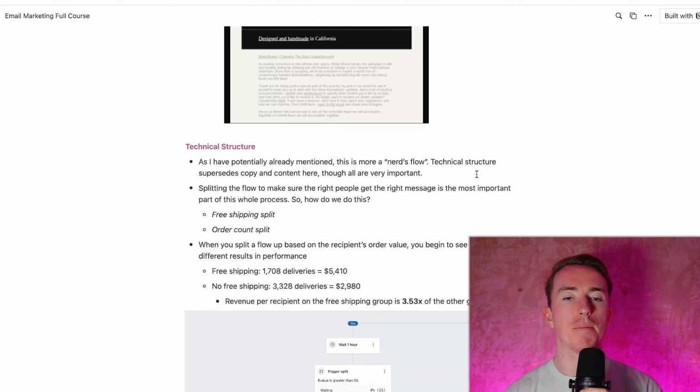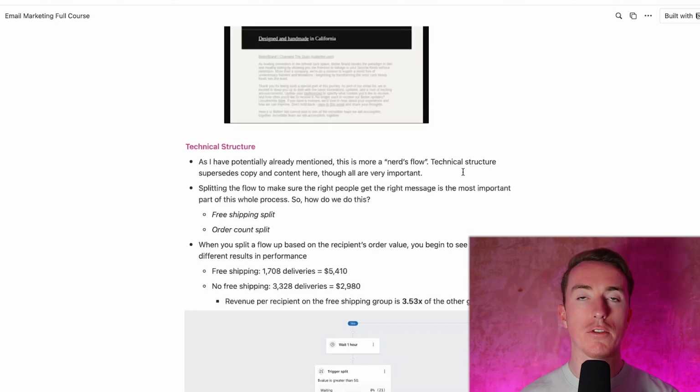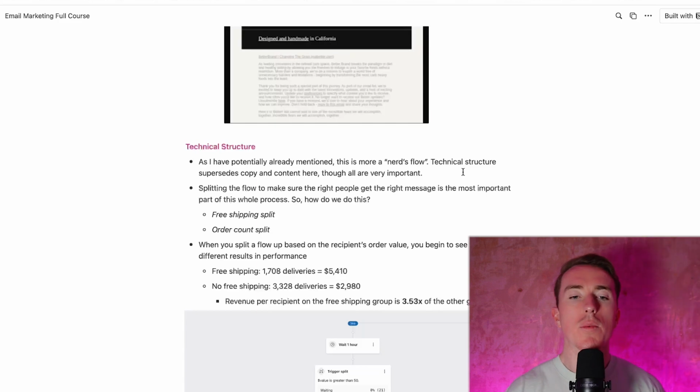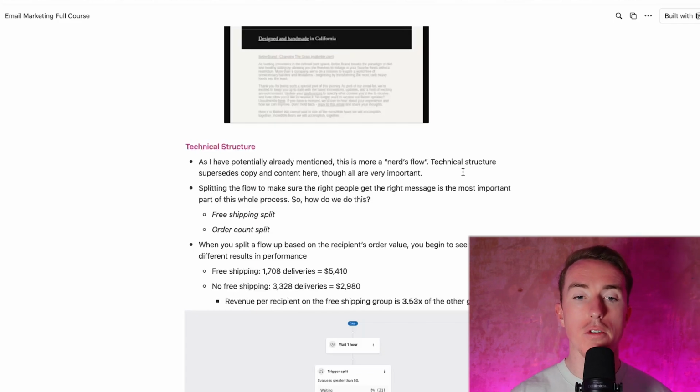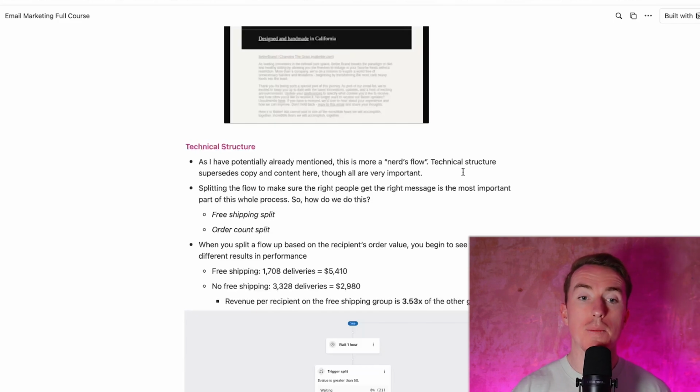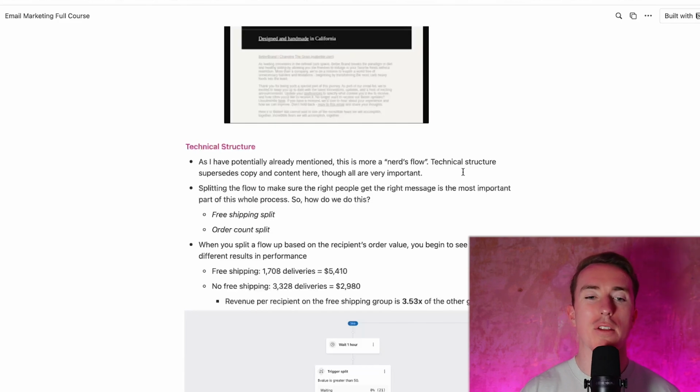The technical structure. Now, I haven't mentioned this yet, but this is more of a nerd's flow. Technical structure is the most important thing within an abandoned cart, abandoned checkout flow. Everything's important, but definitely technical structure beats all. So what we want to do is split up the flow to make sure that the right people get the right message. That is the absolute most important part of this whole process. And we do this in two main ways, which are through a free shipping split within the flow and through an order count split within the flow.